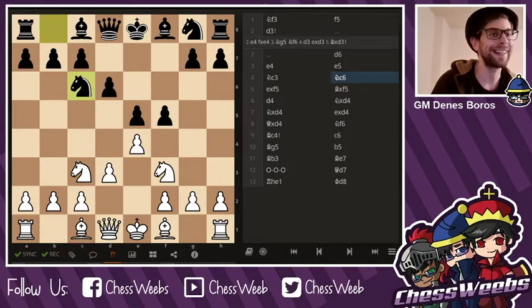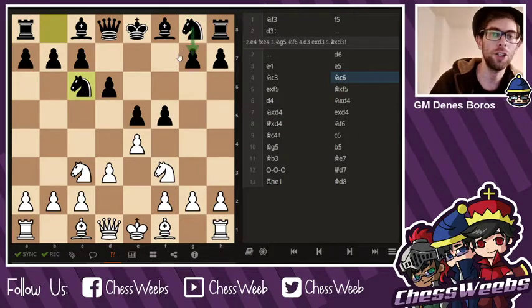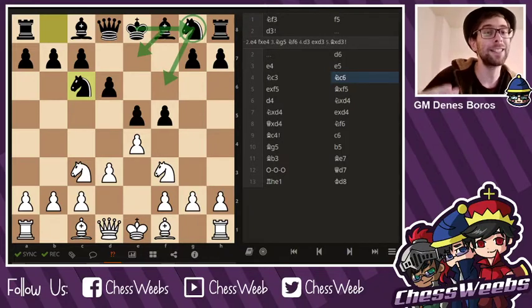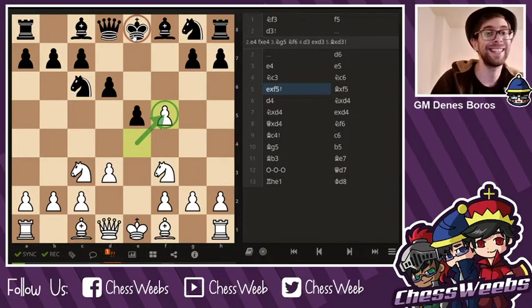However, black is neglecting one thing, that is development. Black should be going for the castles, and Magnus actually spots that immediately and goes for e takes f5. E takes f5 by normal standards is not a good move. You do not want to release the tension. However, this is more intended to open up the position as black's king is still in the middle.